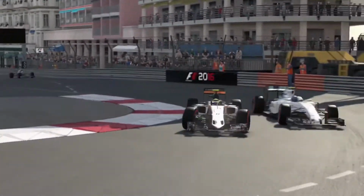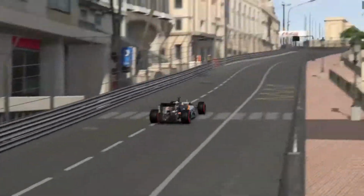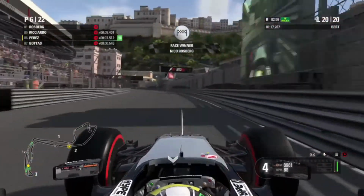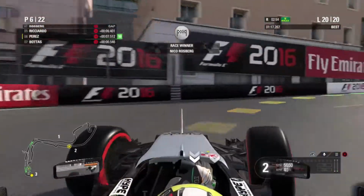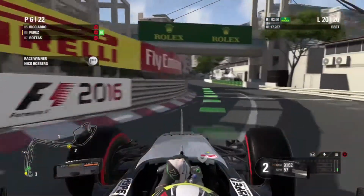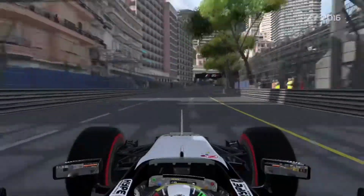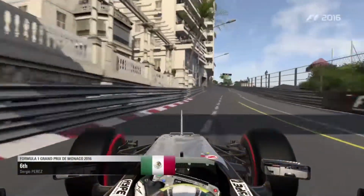But cutting on to later on in the race, as we make a move on Valtteri Bottas for P6, and cutting on to the last lap of the race, and notice how we managed to carry a lot more speed into the second part of the swimming pool section, and managed to go a lot closer to the barriers as we've become more confident in that area of the section. The checkered flag's coming out, and we're going to come home to finish a solid P6. We're really happy with our performance.